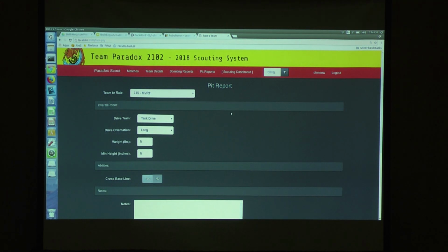All right, now, also the pit scouting page. This could also be customized to however detailed you want. If you're very trustworthy of what teams tell you in the pit, you could just put everything in there, but we just kept it simple.